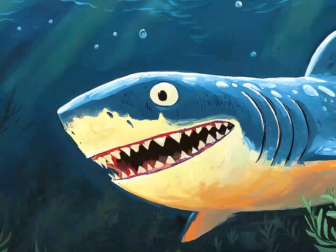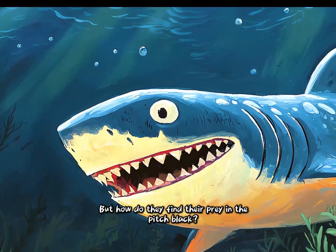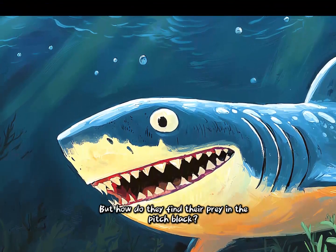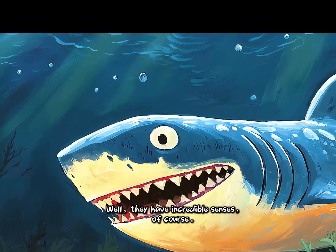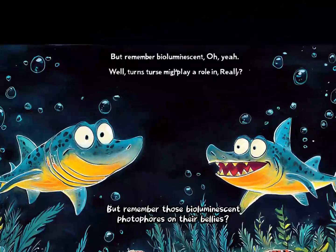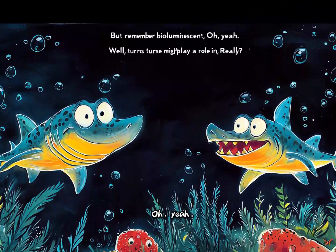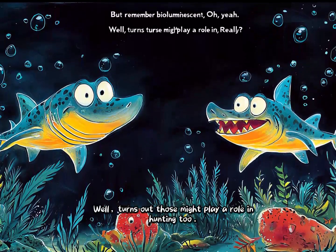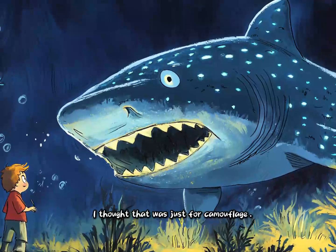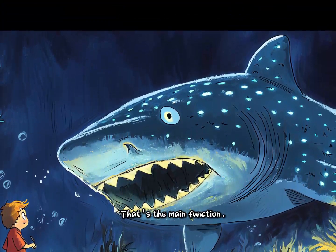That makes sense. Okay, so speaking of food, we've talked a lot about how they hunt, but how do they find their prey in the pitch black? Well, they have incredible senses, of course. But remember those bioluminescent photophores on their bellies? Oh, yeah. Well, turns out those might play a role in hunting too. Really? I thought that was just for camouflage. Yes, to blend in with the light from above. Right, that's the main function.